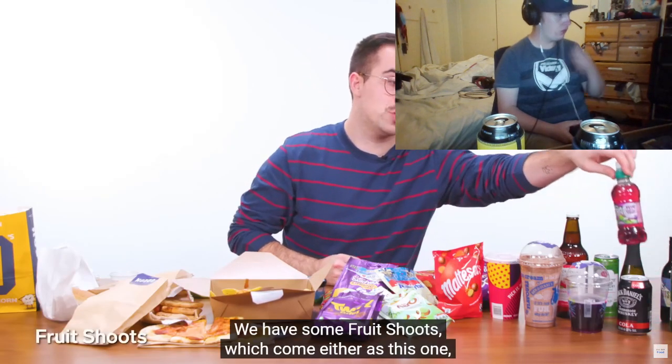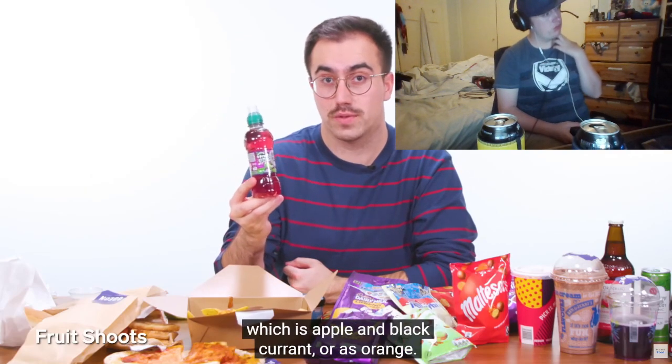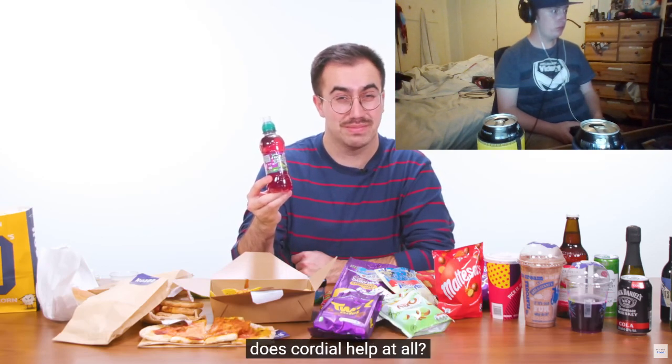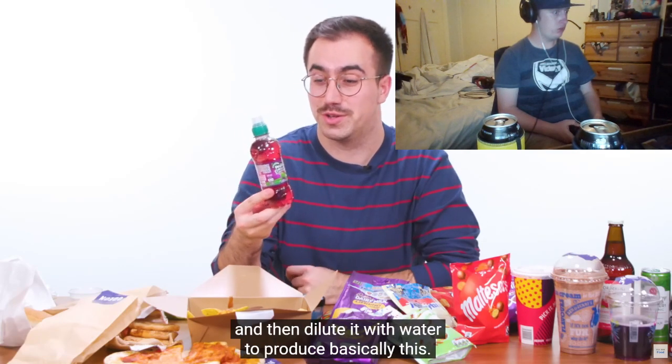The other soft drink exclusives are actually aimed more at children. We have some Fruit Shoots, which come either as this one, which is apple and blackcurrant, or as orange. It's just kind of like a bottle of squash, and for the Americans who might not know what squash is, does cordial help at all? You get a concentrated juice and then dilute it with water to produce basically this.